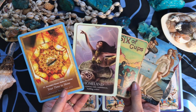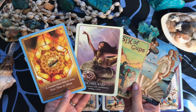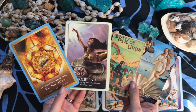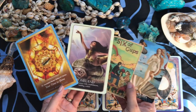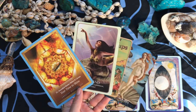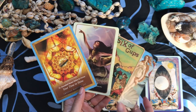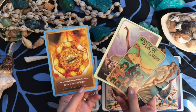All right. So what I'm getting here, especially with the Empress card, the Homeland, time to shine, is that you may have been holding yourself back for quite some time, waiting for that moment to feel ready to take that leap, almost like the Fool card, ready to take the leap into whatever endeavor you're wanting to do, whether it's in career, lifestyle, relationships, or whatever it may be. But I feel like you're waiting. Like, I don't know if I'm ready. I don't know if I'm ready.